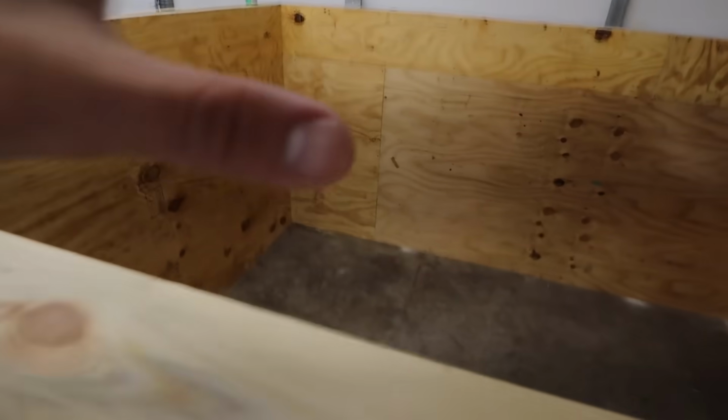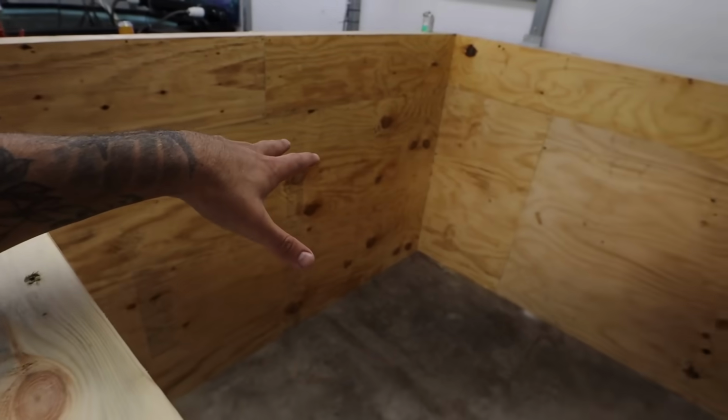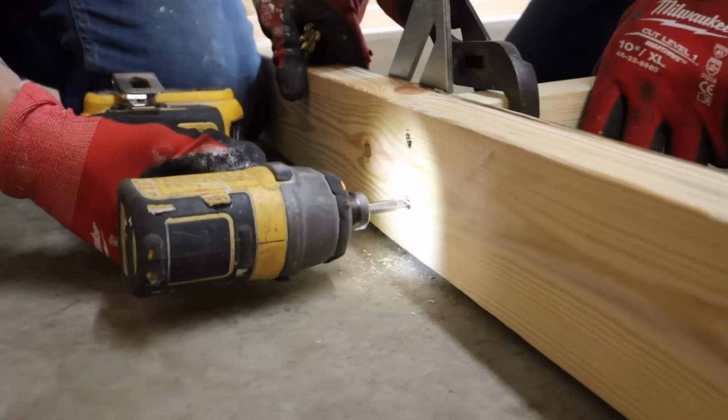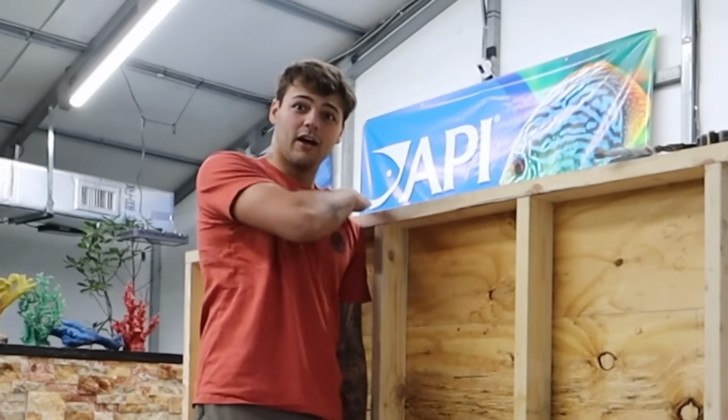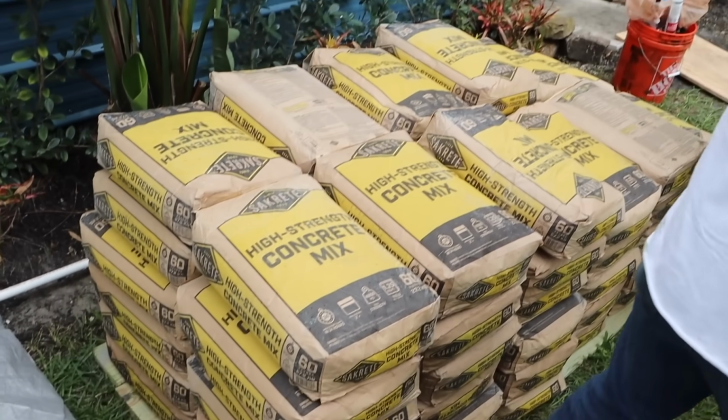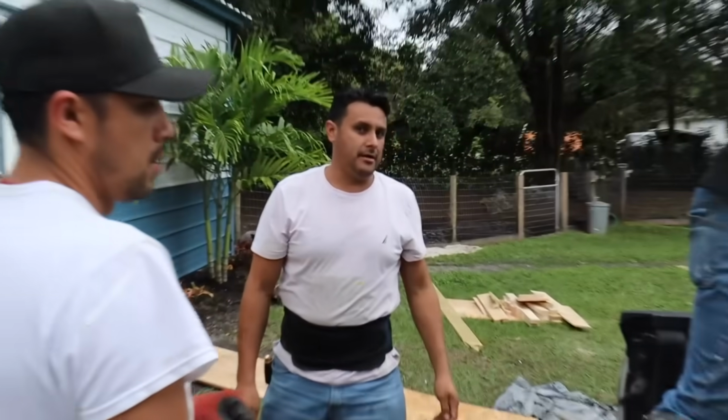I may have slept in a little too long. What happened with you? I mean, that is how big this pond is gonna be. That is above my shoulders and I'm 7'1". But it's crazy because they're gonna be hand mixing every single one of these bags. Hector, you ready for that? I'm ready. What is going on, Cuffaros?